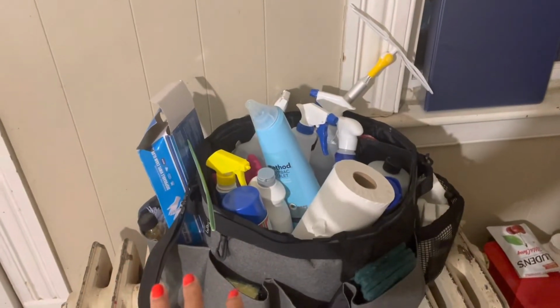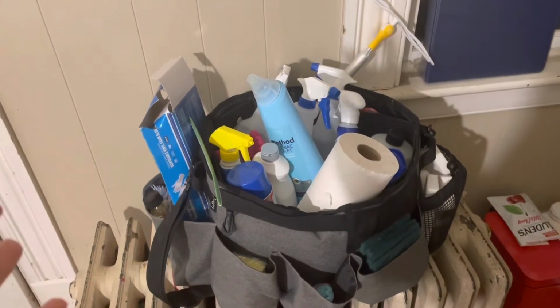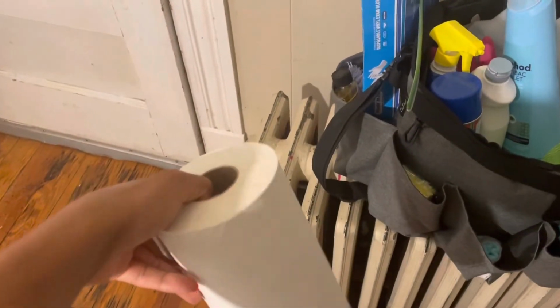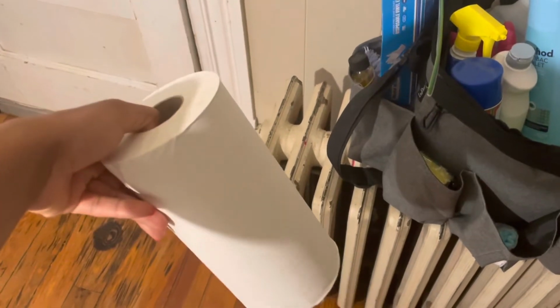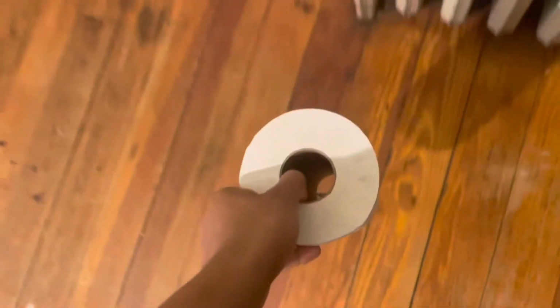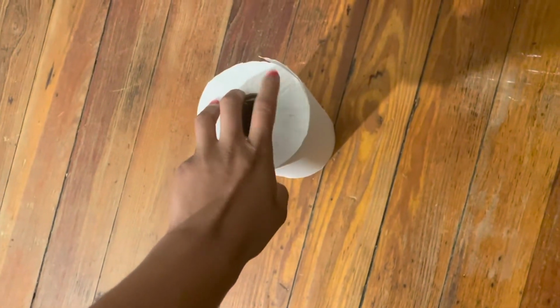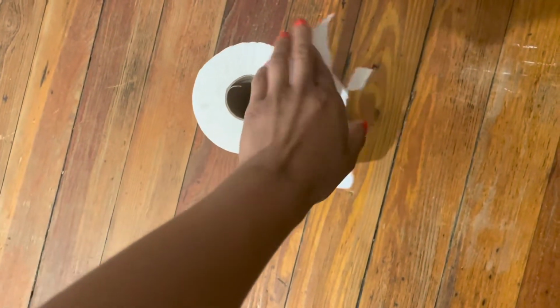But in here is all the essentials. You really don't need too much. I'll go through my cleaning bag just so that you know what I have in here. This is not just regular paper towels that I use. This is the Scotch brand that comes in like a bulk roll. So that helps save a lot of money. And I only really use paper towels when it comes down to the mirrors.